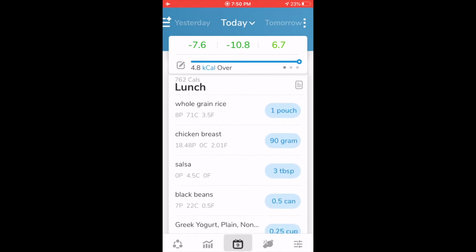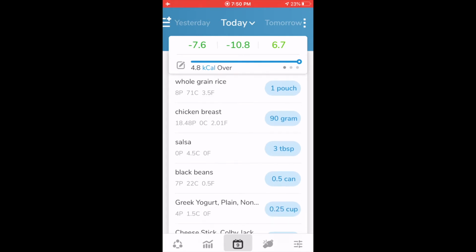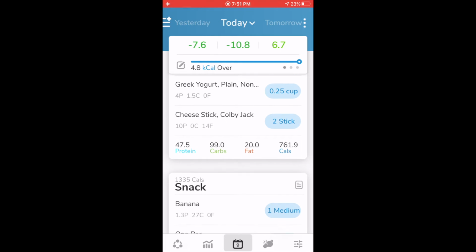Let's look at lunch though. Almost the exact same thing I have every other day. It's my pouch of Uncle Ben's Minute Rice with, I did 3 ounces of the chicken breast shredded, did some salsa, put a half a can of black beans in there, and then of course my Greek yogurt, which is the non-fat plain, because it reminds me of sour cream. And then I did two cheese sticks today.